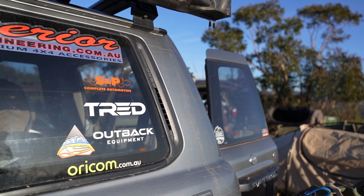Beautiful camp spot we had there last night, and beautiful day today as well. Super sunny and nice out here. It was absolutely freezing last night, but has already warmed up a bit again, which is nice. Packed up camp and we're off to hit the track.